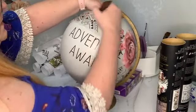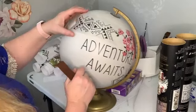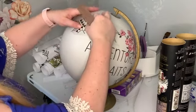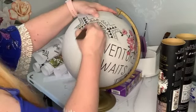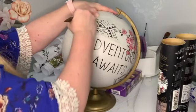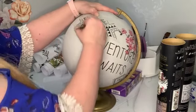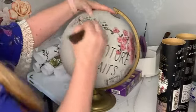Okay. And then I'll turn this one just a little so that it can sit well. There we go. That's why cutting helps it to land where it should. Okay. All right.